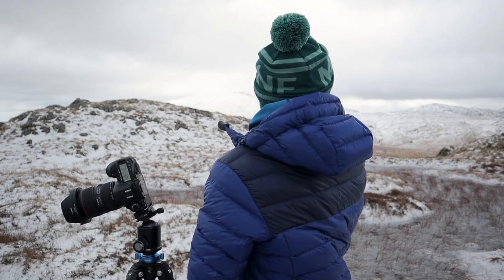So it looks like it's going to close in for a bit. Yeah, it's really clouded over now, so I'm not sure if I'm going to get any light for a little while, or if at all. But yeah, I'm going to keep wandering around this area, see if I can find some more compositions, and as usual, see what I can find.